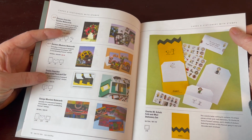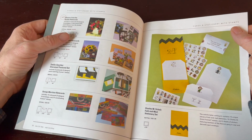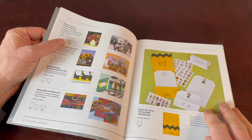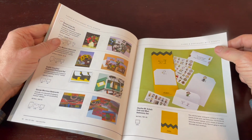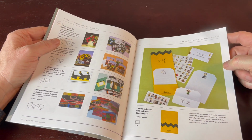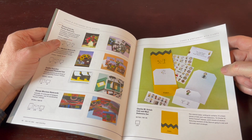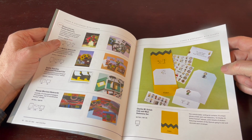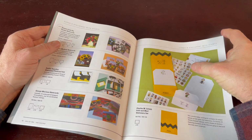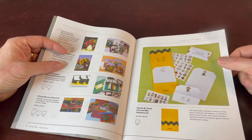Emilio Sanchez oversized postcard. Greg Morrison. And here's some Schultz. Charles M. Schultz fold and mail stationery set. This colorful letter writing kit contains 10 unique pieces of fold and mail stationery, 10 Charles M. Schultz Forever stamps and 2 sheets of stickers featuring members of the Peanuts gang to seal and decorate each envelope. And some people are really into stickers, so that's kind of cool. They can be fun.